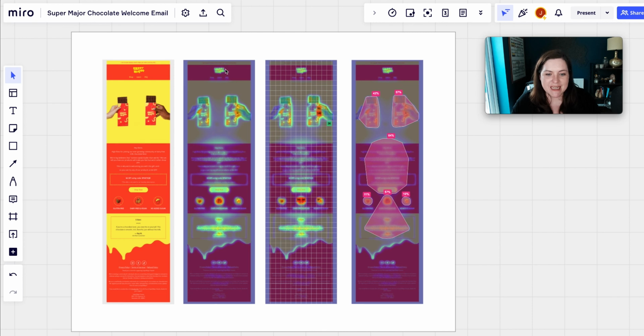You can see not a lot is being noticed in this email. If you look over here, I've put the grid over top of it, and the little orange and red spots are the good spots.